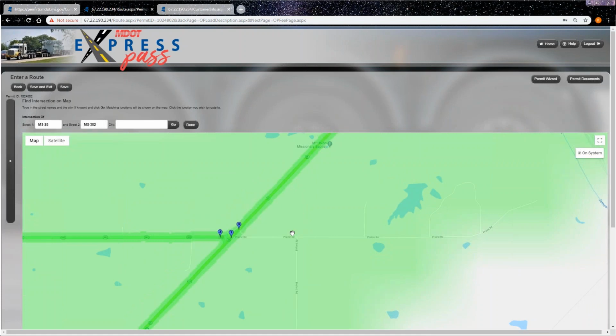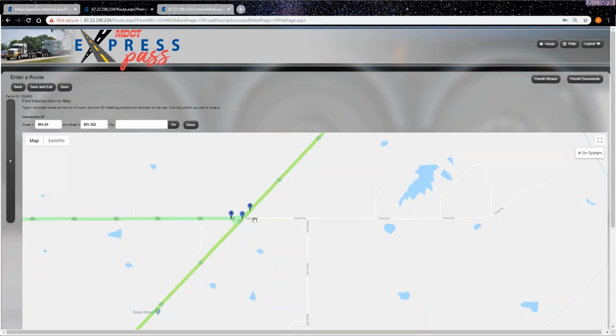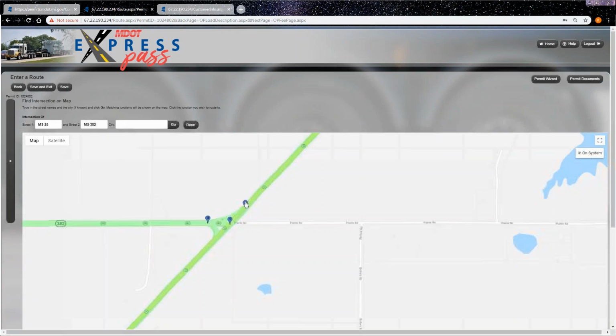As you zoom into the map, you'll see that there are green highlighted roads. These green highlighted roads are the on-system state-maintained network. These roadways are the roads that are able to be used in the Express Pass system. For this intersection, we found 3 different balloons for where these roads intersect. Select the one closest to where you would begin your travel.